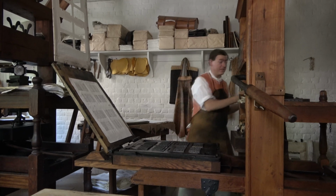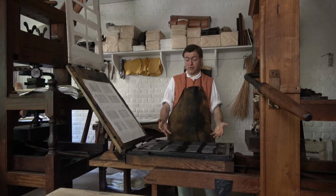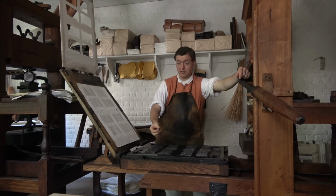Now remember, with each new print, someone had to reset the type. So again, that's a significant expense for the printer. You've got to pay a guy to put all these letters together. So the very fact that they printed it three different times indicates that somebody was buying it.